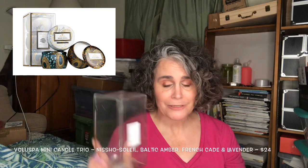So the next item, I am going to show you a picture of it right here. When it arrived, they came extremely greasy inside the box. This is the box. Why I still have it, I don't know. But I got the Voluspa Mini Candle Trio. It comes in Niche au Soleil, Baltic Amber, and French Lavender.